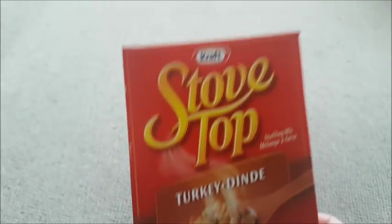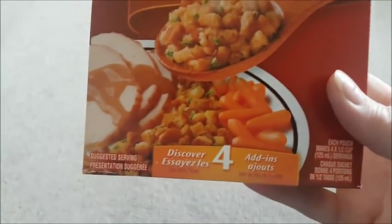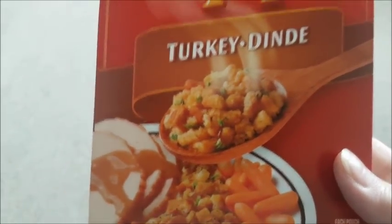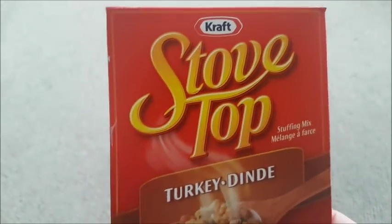But when I was a kid, our family never had this. My mom used to make her own real dressing, and I never liked it. But I love this stuff. So we'll have the shake and bake chicken with mashed potatoes, gravy, the homemade gravy, biscuits and gravy, corn, and that Stove Top dressing, and sliced cheese as a side. So good. Here's Rebecca again.